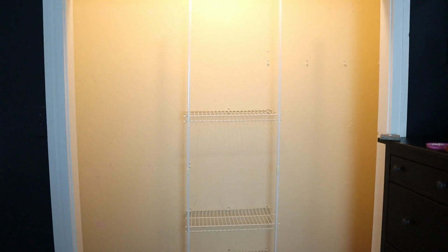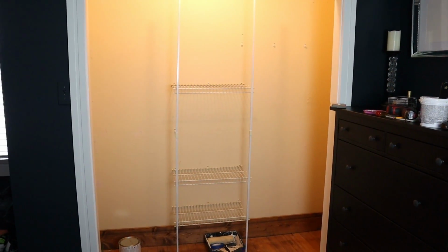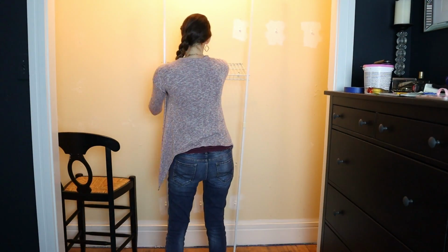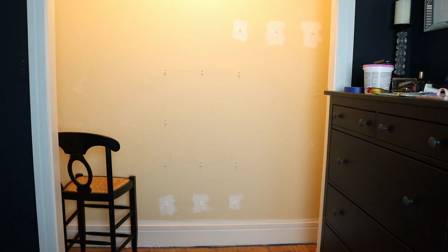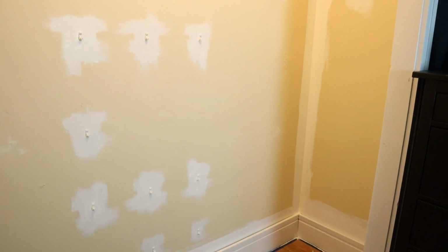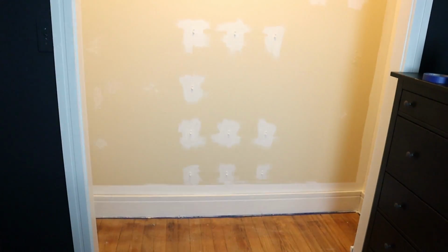And then I painted not just the trim in the bottom, but I also painted the walls white to give it more of a neutral look. And I was going to paint around this middle shelving unit, but decided it was just super easy to take down and re-put up later on. So here you can see the trim painted and me prepping to paint the walls white.